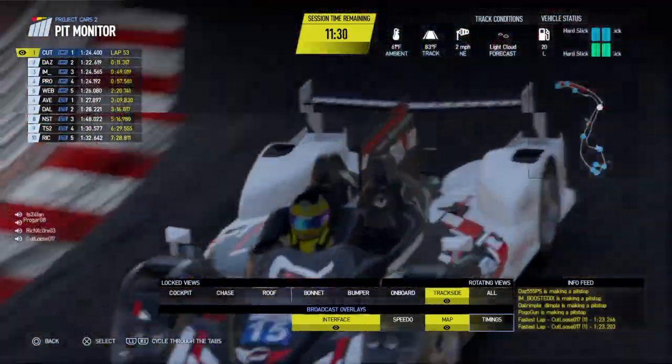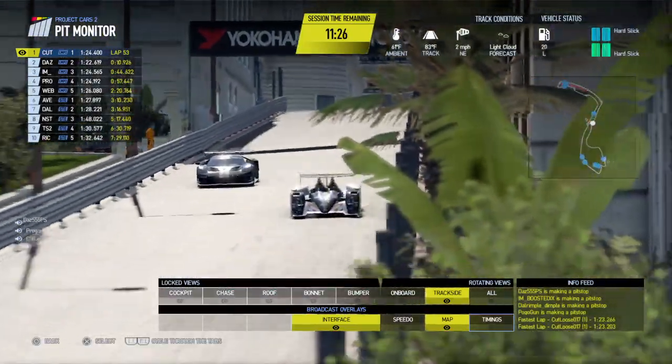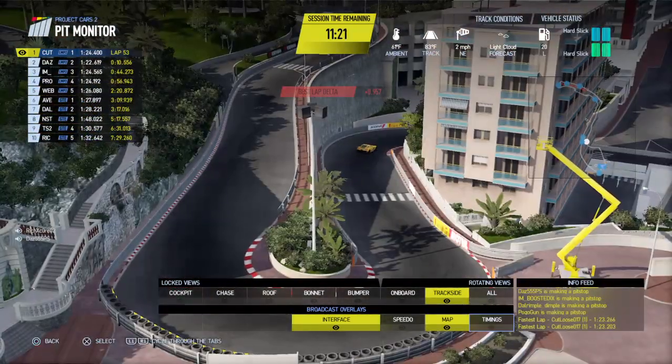Meanwhile, up front, Cutloose still out in the lead. Daz, however, is tearing it up behind him. Now within 10 seconds. Good old Daz.